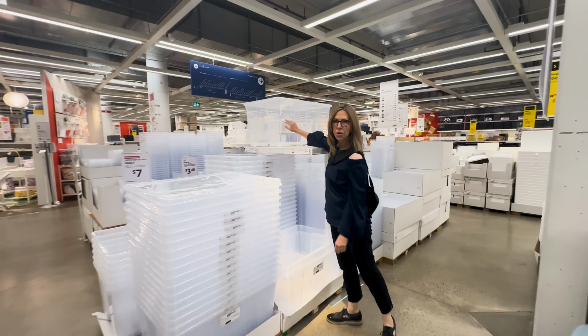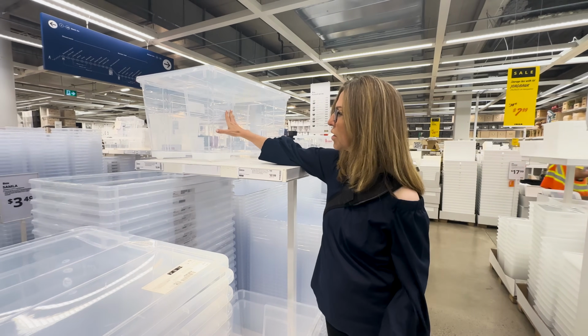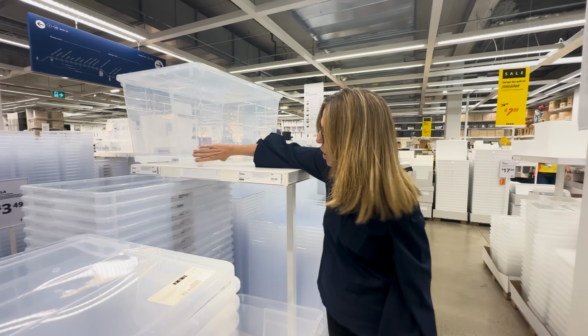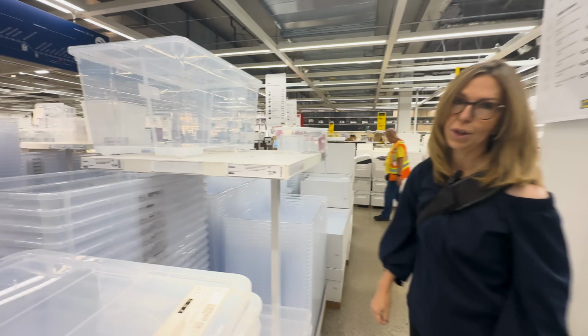Okay, good example, large clear bin. This is what I'm talking about when you want to store, say, extra clothes, tablecloths. Absolutely no bins that are solid color. And what's nice about these, they actually have a low wheel on them, so you can wheel them around instead of always having to carry them. So it does make life a lot easier.